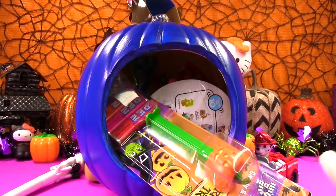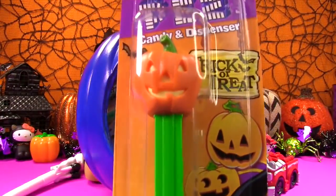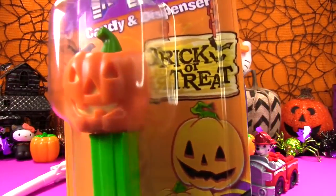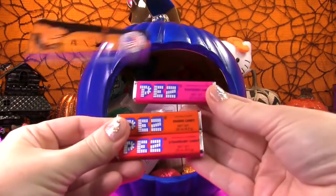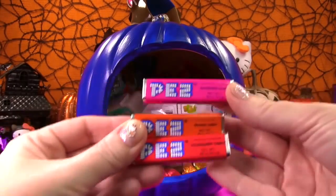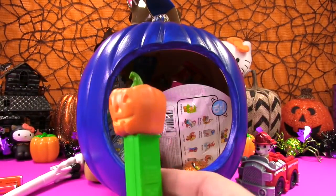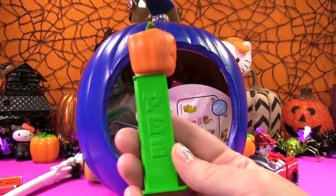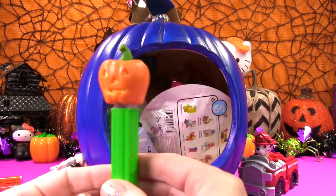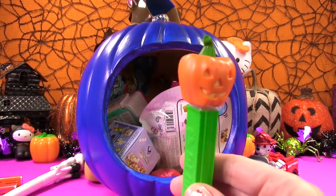Wow, we also have a pumpkin Pizz dispenser. Check it out, look at that pumpkin. Ooh, and it says trick or treat. This pumpkin Pizz came with raspberry, orange, and strawberry candy. And check out our pumpkin, looking super cool, and it has a green dispenser. And is there any candy inside? Well, yes there is, it went flying.